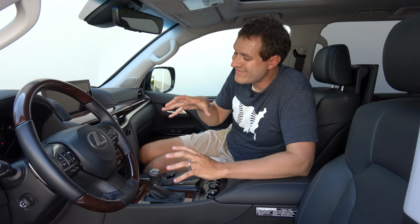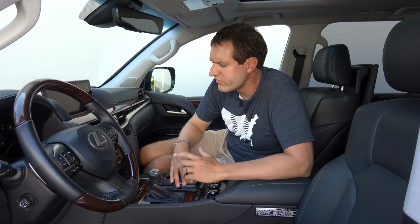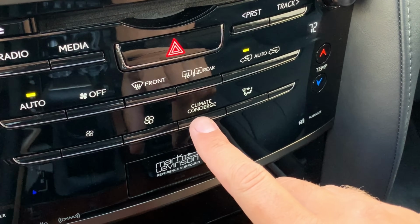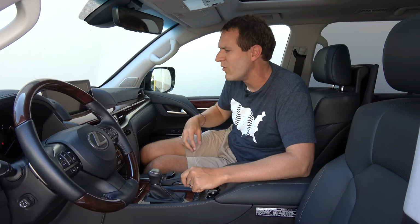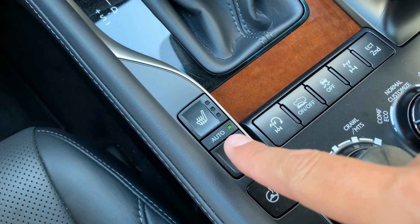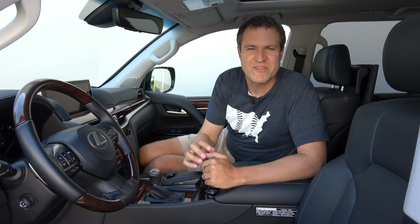Now, next we move on to the center control stack, where you have a series of buttons, and this is a fairly normal center control stack, mostly the climate controls in here, and nothing particularly interesting. My favorite button, though, is Climate Concierge. You press that, and it goes above and beyond regular automatic climate control, because it even turns the seats onto automatic climate control. So if you want it to be 70 degrees, it will blow out air to be 70 degrees, but also perfectly position the temperature of the seat heaters or coolers to make sure that even your butt is at the right temperature. That is the benefit of Climate Concierge, and that is pretty cool.